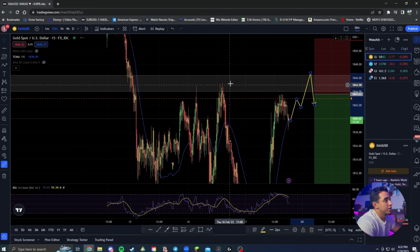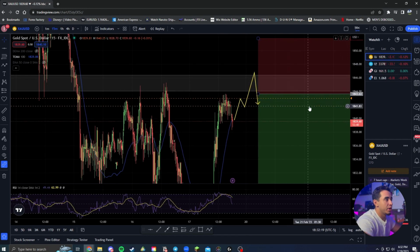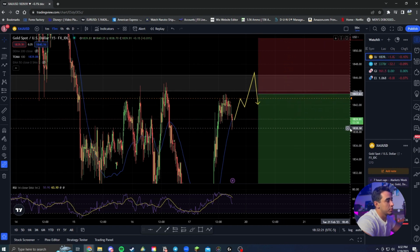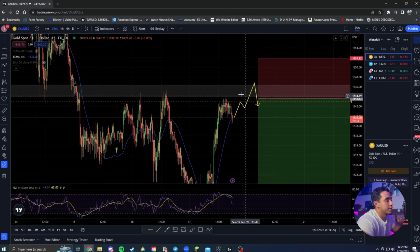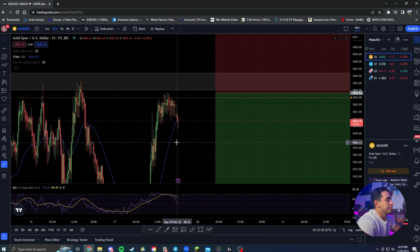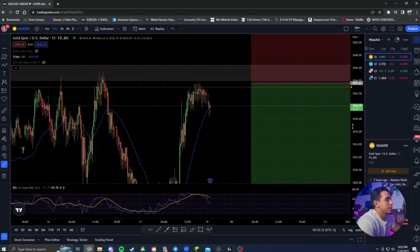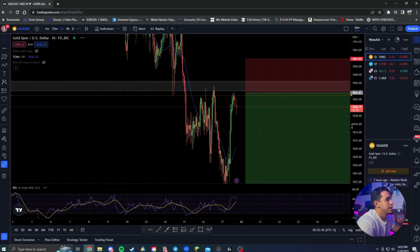Once I see rejection up here, then I'll probably add another quarter. And then once I see price below this point, I'll add another quarter, and then I'll probably add a whole lot right around here. But again, that is all theoretical. We like reacting, not predicting. That's the main thing I preach, and that's the main thing that I'm going to do right here with gold. That's basically it. There's nothing else for me to do.